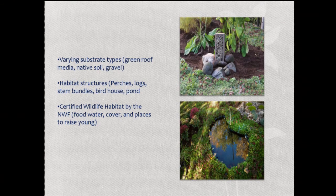And then, as we mentioned, we fulfilled all the criteria in terms of design for getting a certified wildlife habitat by the National Wildlife Federation. Typically, those have been thought of just for ground level landscapes, but we applied this to the rooftops and really think it makes sense, especially in urban environments, to bring this added value to what green roofs can do, in addition to stormwater and energy savings, to increase biodiversity.